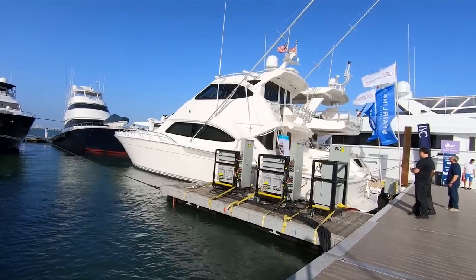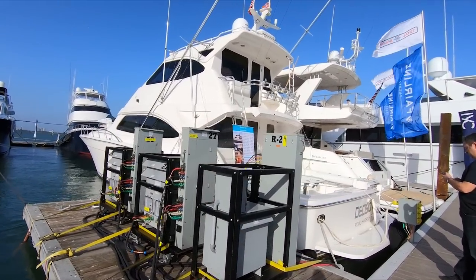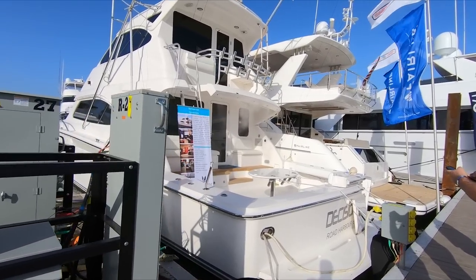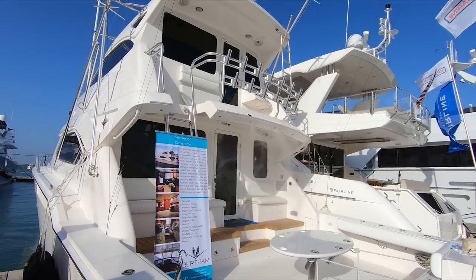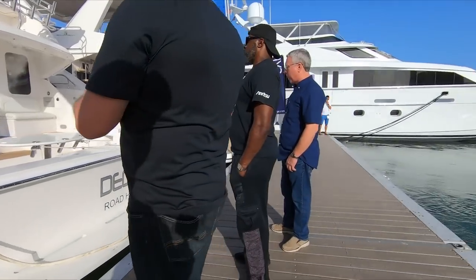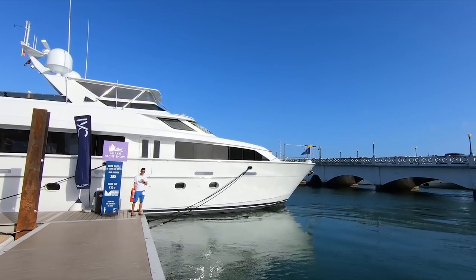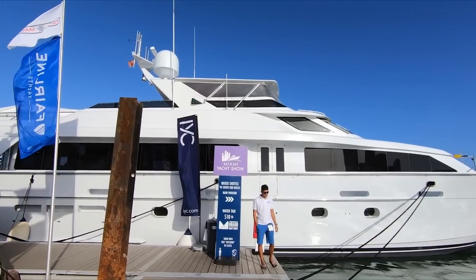That's interesting, there's like a mist thing like you get at the theme parks to cool off. This is a fishing yacht. I haven't seen that before. And I'm gonna be getting back on the water shuttle to the south side of the yacht show.